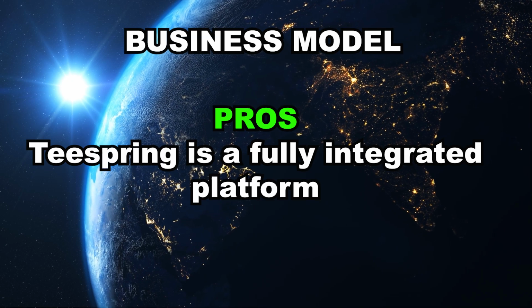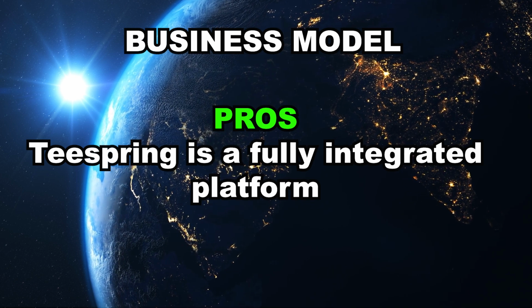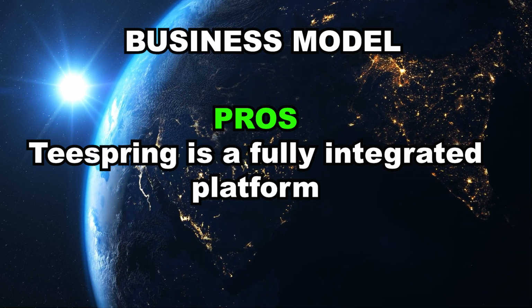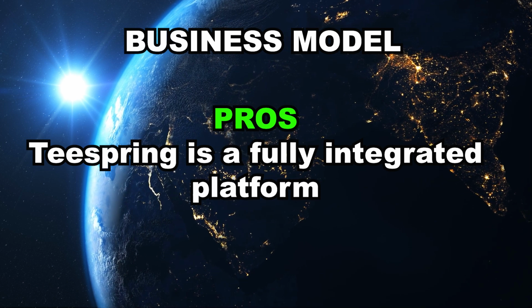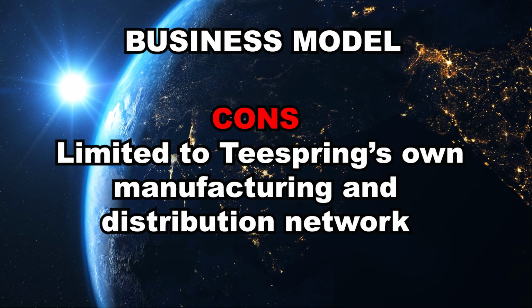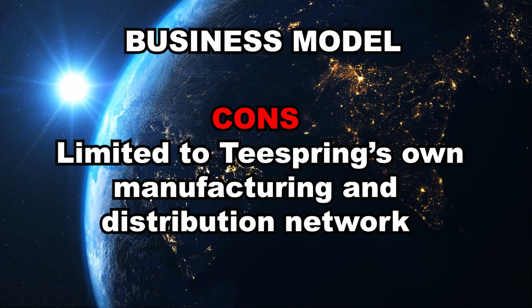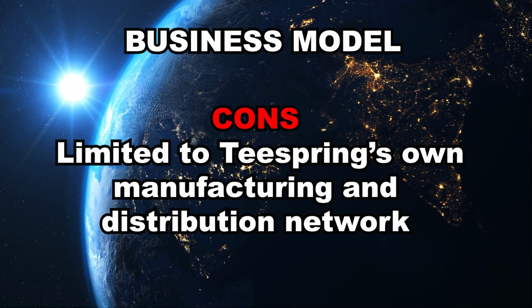For Teespring, on the other hand, now known as Spring, the pros are Teespring is a fully integrated platform where they handle everything from production to shipping. This simplifies the process for creators. The cons, however, are that you're limited to Teespring's own manufacturing and distribution network, which might restrict the variety of products and customization compared to a platform like Printify.